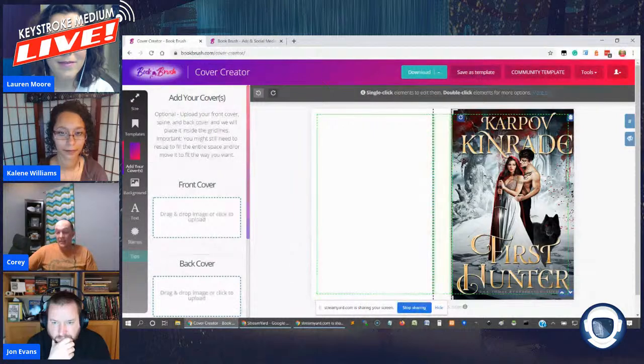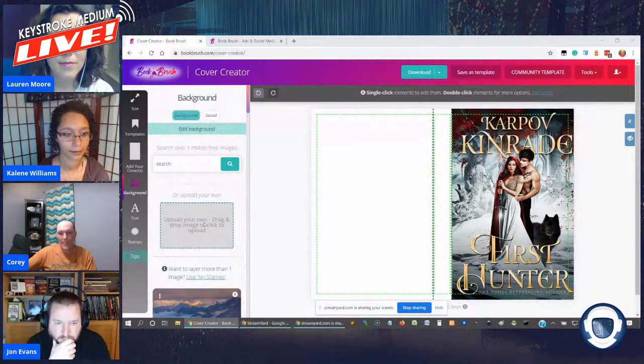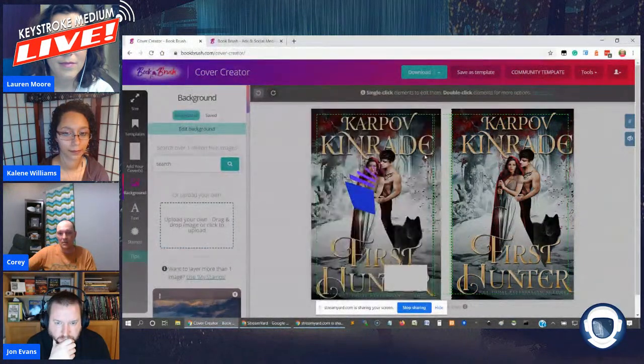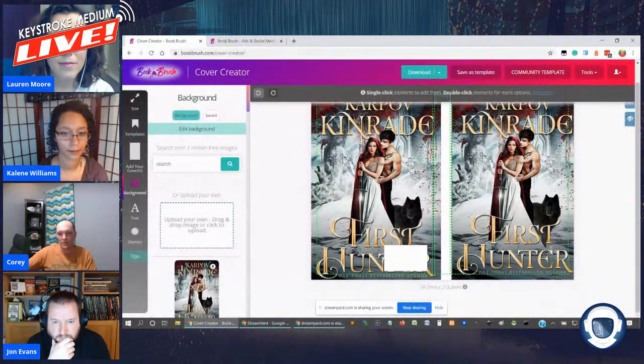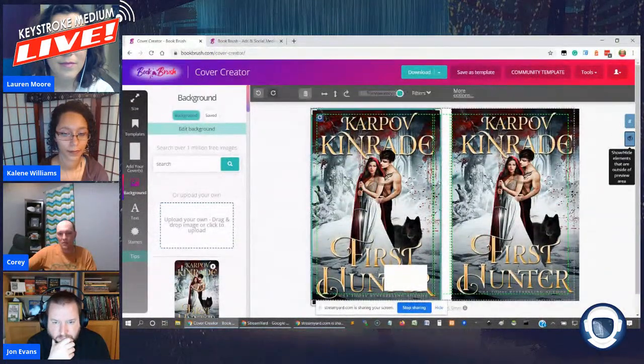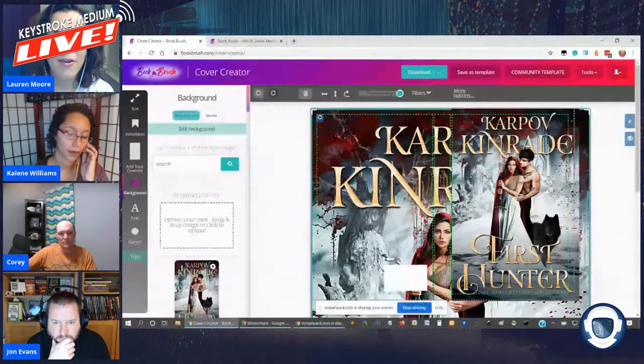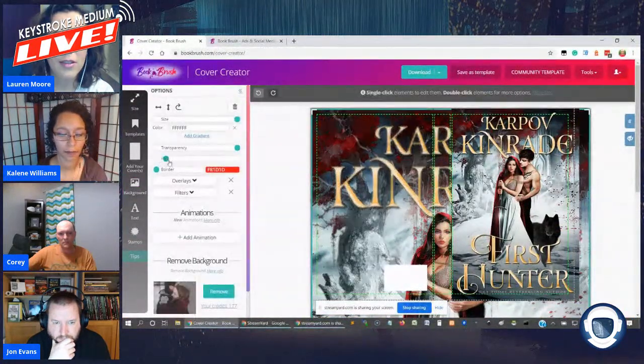And some people I've seen, you can do a couple different things. You can upload your own images here, just like on the custom creator, to keep it going. But what you can also do is upload that book again. This is just a really simple way of showing us a simple continuation of the background.